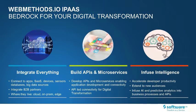Up next, we have this ability to build APIs and microservices-driven architecture. As you come to the cloud and want to take advantage of a microservices-based architecture where your architecture is scaling both horizontally and vertically, our iPaaS lets you take advantage of these new paradigms by developing APIs and microservices to reduce the time it takes to build application development and connectivity. We have incorporated a lot of these new paradigms so that you can lead an API-led digital strategy.